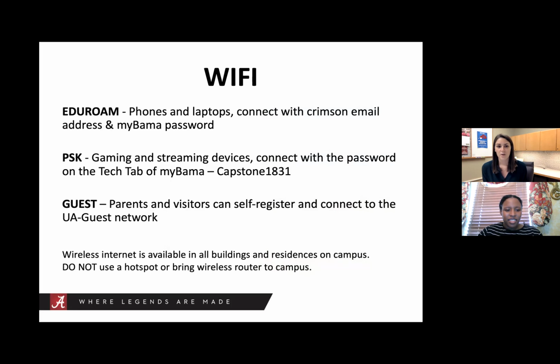Then we have another network called PSK, and this is for students who live on campus, and this is for gaming and streaming and multimedia devices. All students can connect with the password Capstone 1831, and at move-in time, this will be posted in the residence hall. So you don't have to remember this now, but just remember that there's another network that can be used just for gaming and streaming. It will work well on those types of devices like a smart TV or PlayStation or things like that.